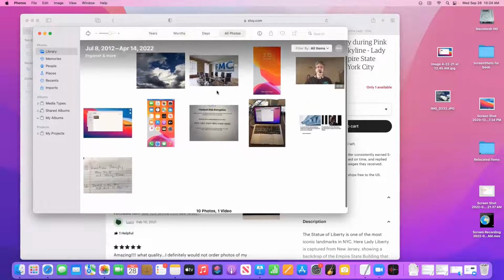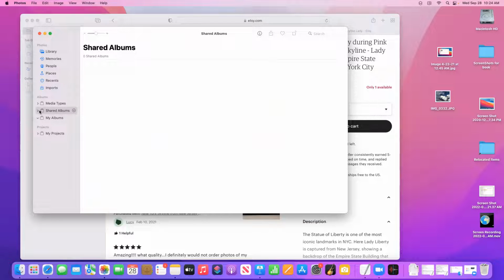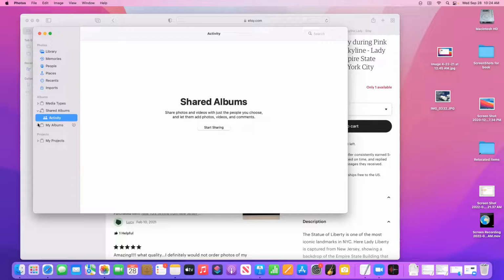I don't think I have anything. On this, I don't have anything more specific, because I don't have a lot of images on this computer. All right. But that would be the idea.